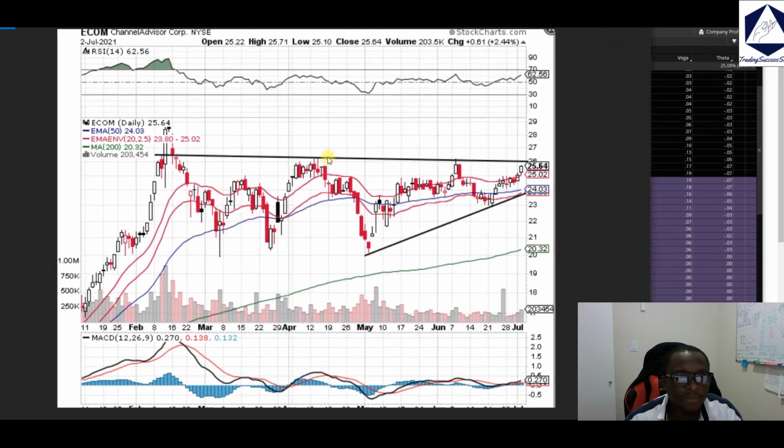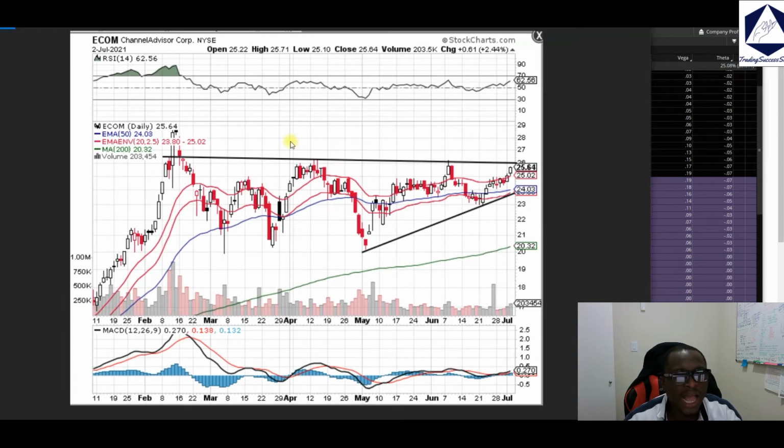ECOM, keep an eye on this one, as we are merging right here. We have this support right here, and right now we are working towards the $26 spot. That is going to be our resistance, because we have this area right here. Let's use the black. We have this area and this right here. So technically this is going to be our next resistance on this stock.